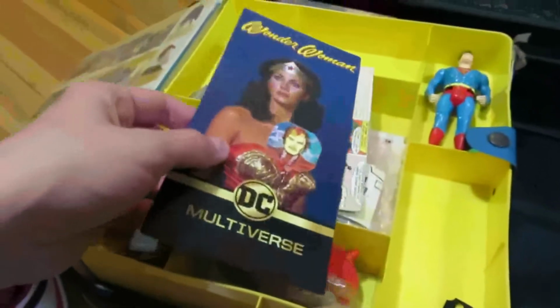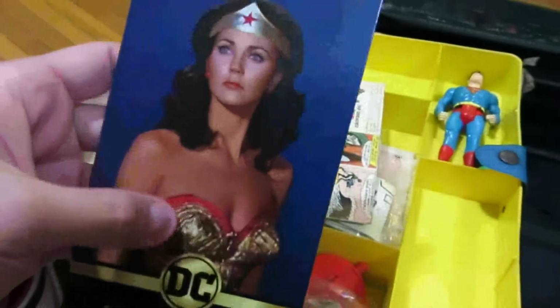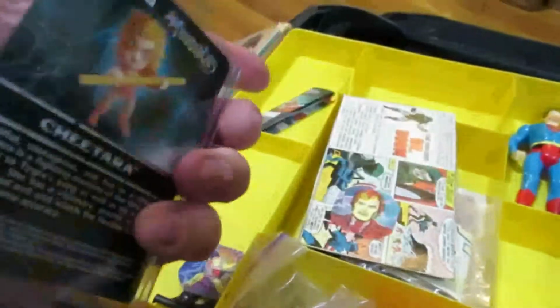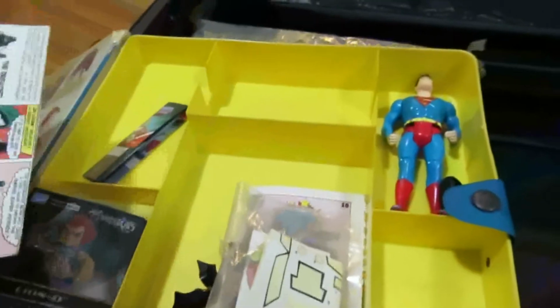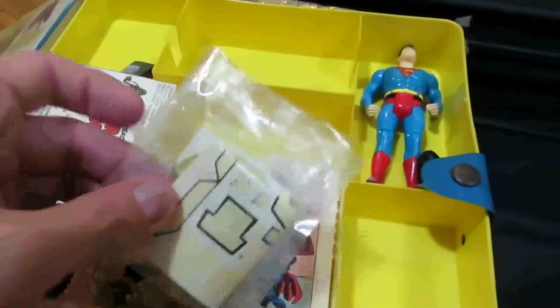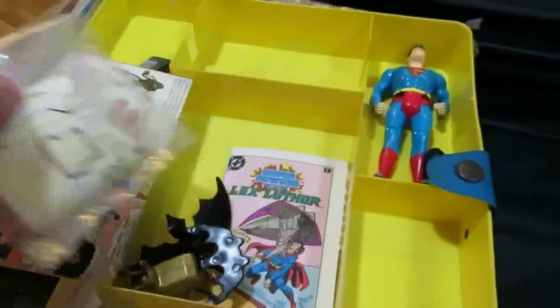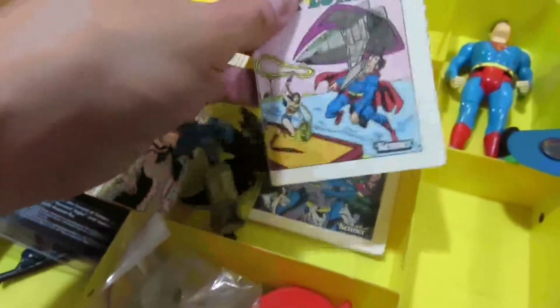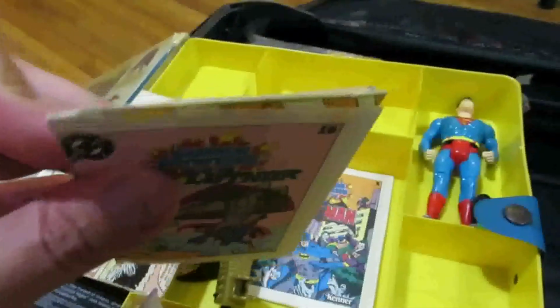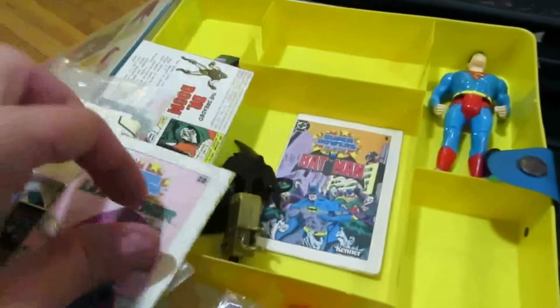Let's see, random stuff. This is from my Linda Carter Wonder Woman. Some Loyal Subjects cards. Secret Wars, Batman's gun. Secret Wars file card. This goes to the Turbo Cycle, I think. Random weapons. Ooh. I love these little comics that came with the Superpowers.